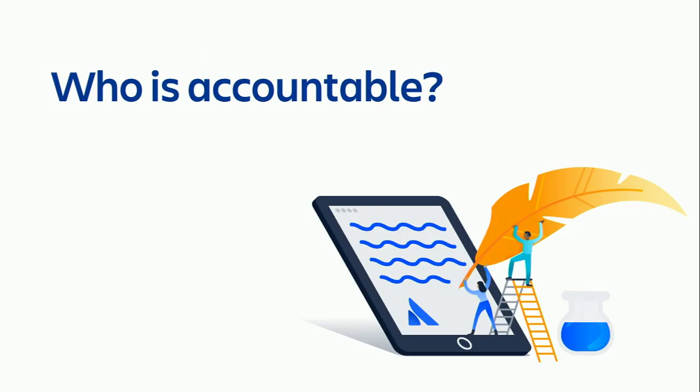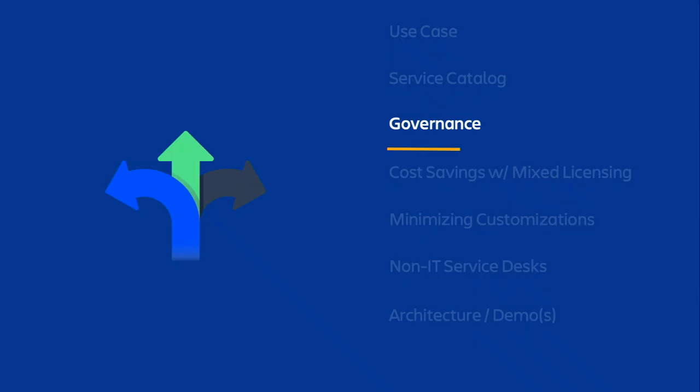All right, so we have this service catalog concept. Who's accountable for it? Well, right now, when we started, it was every line of business manager. It was every service director. It was every person that managed a service was accountable for their own catalogs. We wanted to centralize that and get that out of the decentralized conversation. So what we ended up doing is establishing governance. Governance was key for maintaining our service catalog.